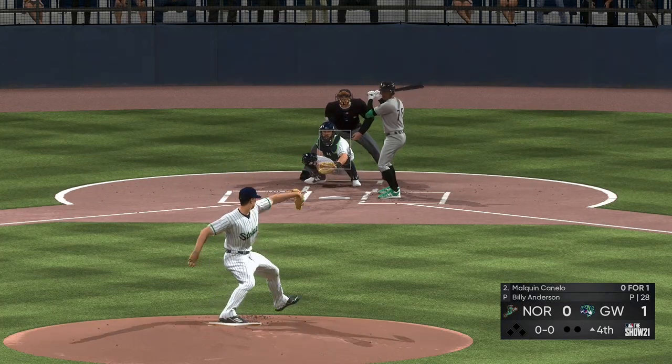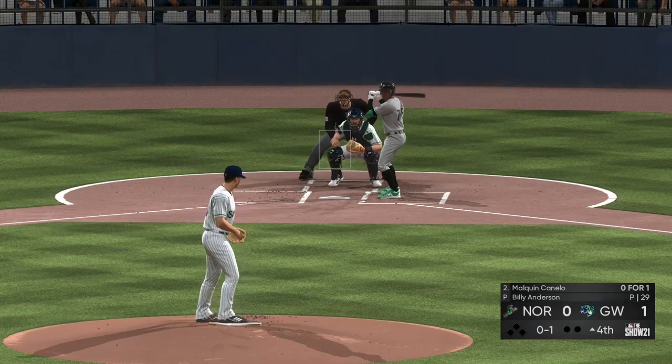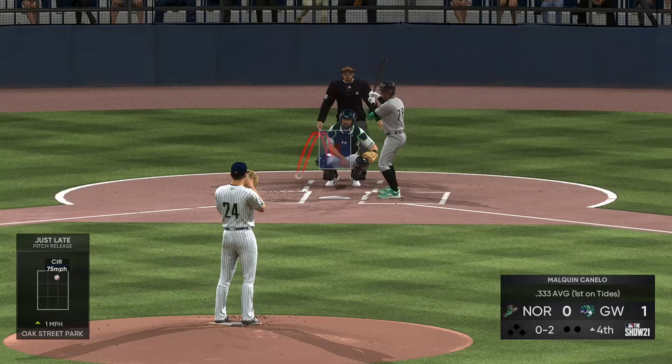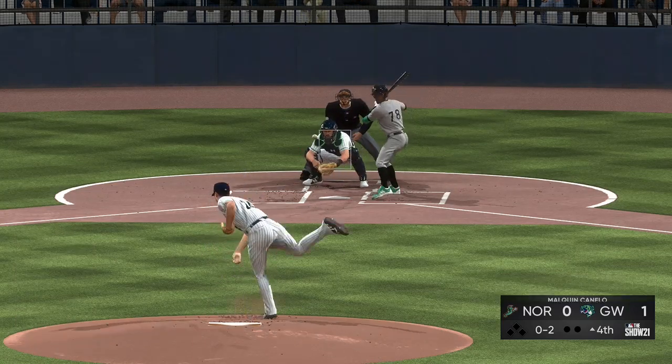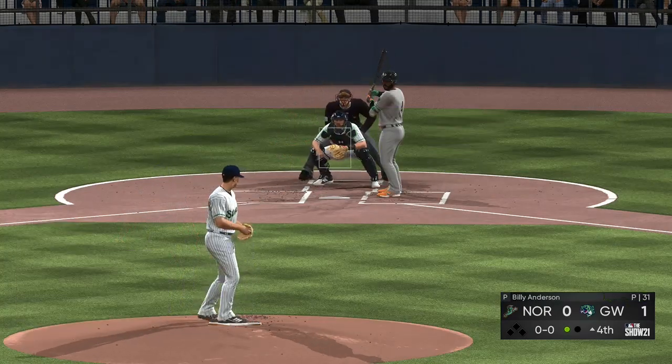To the plate now, Joaquin Canelo. As he'll go after the first pitch to him and comes up empty, it's strike one. Comes into this at-bat 0 for 1 in the ballgame. That's taken. Now it's 0-2. And the knuckle curve that time got him swinging, and that's the first out.